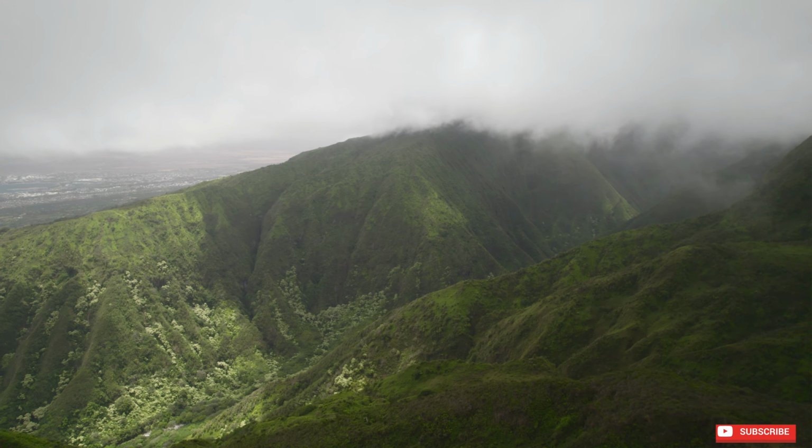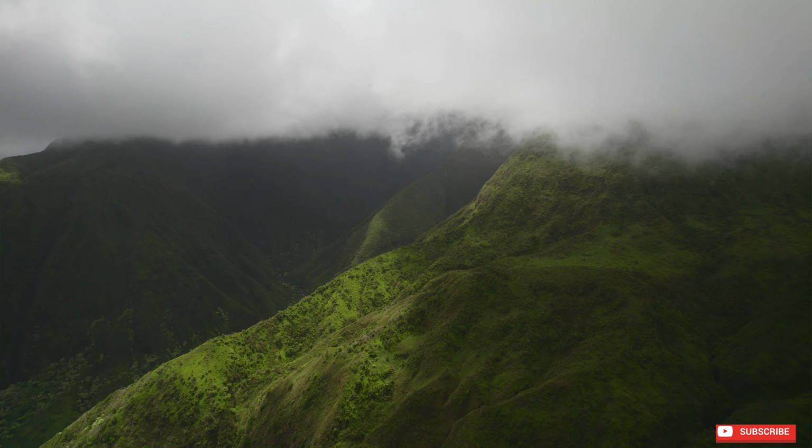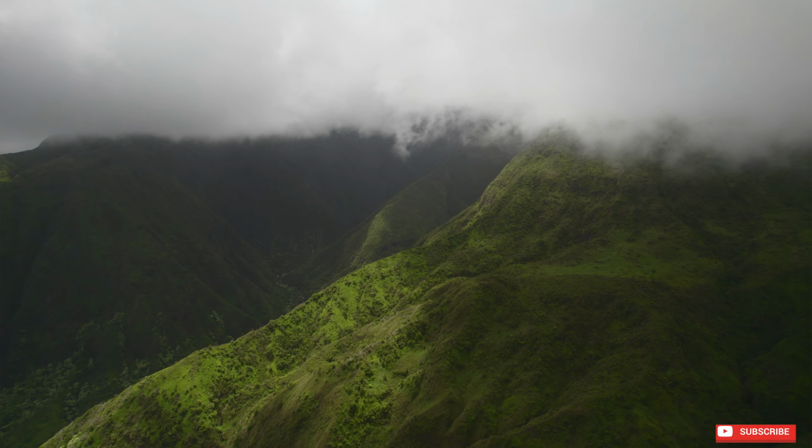Once you guys get to the top, definitely make sure that you stay there for as long as you want to take in the entire views, because they are some of the most beautiful that you will see in all of Maui. Once you guys are back down, it's time to grab some lunch.